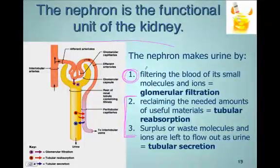So we're first going to talk about the fact that the blood is filtered of small molecules and ions in a process that we call glomerular filtration. That's the very first step, forming the filtrate. That's going to happen in the renal corpuscle. This is where water and certain small molecules and ions are moving from the glomerular capillaries into the Bowman's capsule here. Okay? And at the point at which that fluid enters the glomerular capsule, that fluid is called filtrate. So once it's entered here, we call it filtrate.